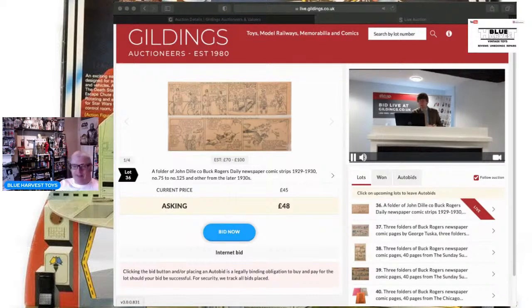1929 and later, the early ones. And again, we've got two bids the same online, so we're going to Invaluable again. Invaluable, 42, 45. Well, I ordered 45 on the Sarah. So I don't know what's happening. We don't know what's happening, basically.